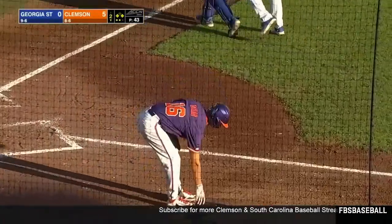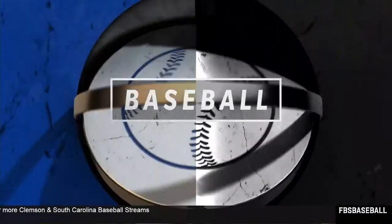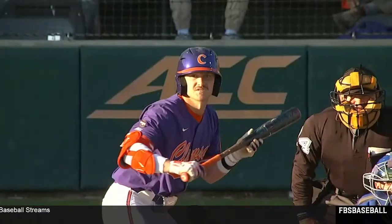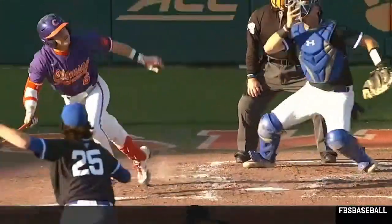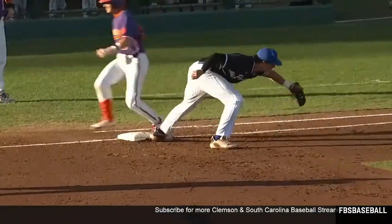You almost think he might have let it go foul, but down 5-0 with a man charging down the third base line, he probably couldn't afford to do that. Instead, Watson took matters into his own hands, but the Tigers add three more and have a big lead early.